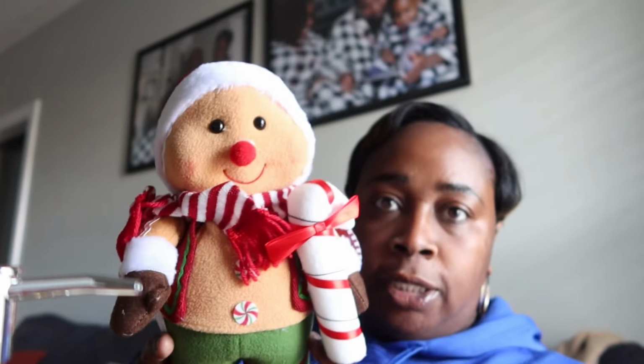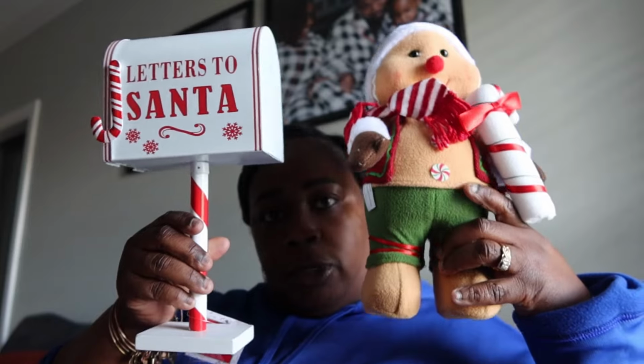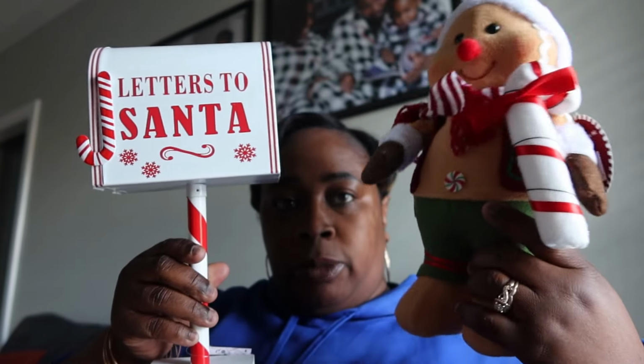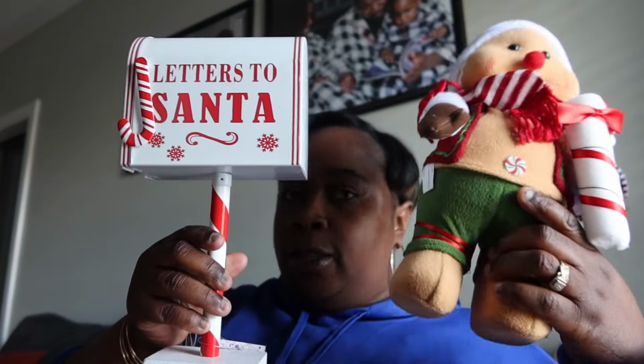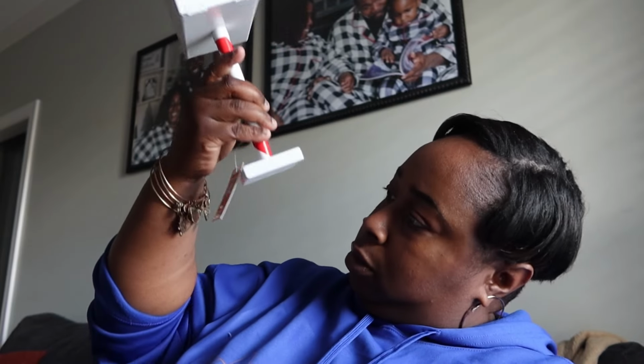I did see this that I thought was really, really cute. And it stands up, so I'm thinking I may put these two on the same shelf. I think that would be super cute, especially with him holding the little candy cane. Yeah, I think that'd be cute. So I did get that from Dollar Tree, and it was in the plus size, so it was $5. This was $5 too, if I'm not mistaken. It was either $5 or $4 something.